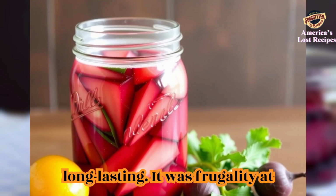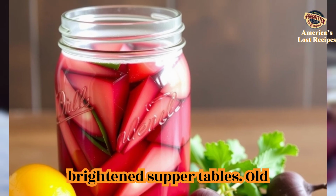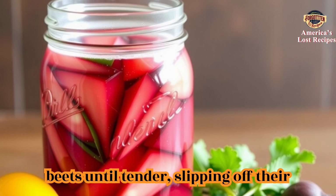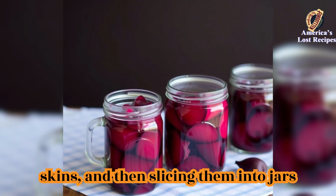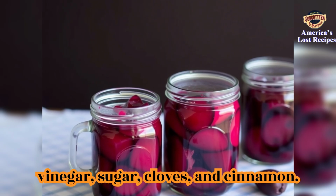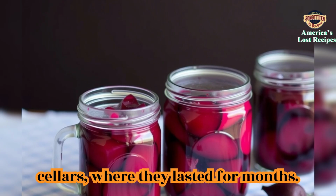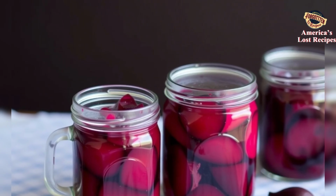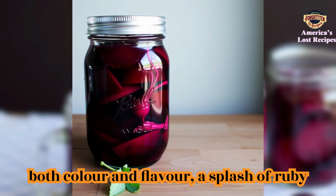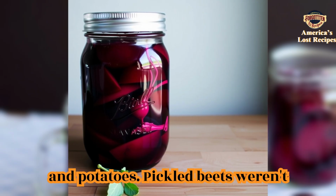It was frugality at its finest, but also a treat that brightened supper tables. Old cookbooks often suggested boiling the beets until tender, slipping off their skins, and then slicing them into jars before pouring over a spiced brine of vinegar, sugar, cloves, and cinnamon. The jars were sealed and stored in cellars, where they lasted for months. When opened, the beets were vibrant in both color and flavor, a splash of ruby red on an otherwise modest plate of meat and potatoes.